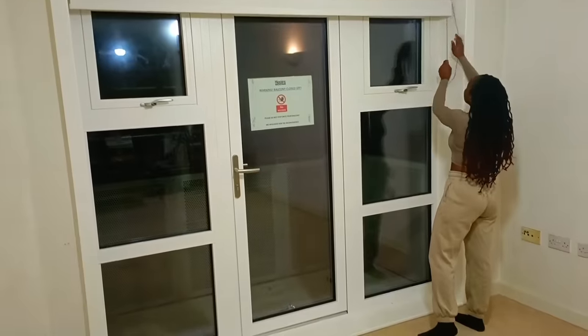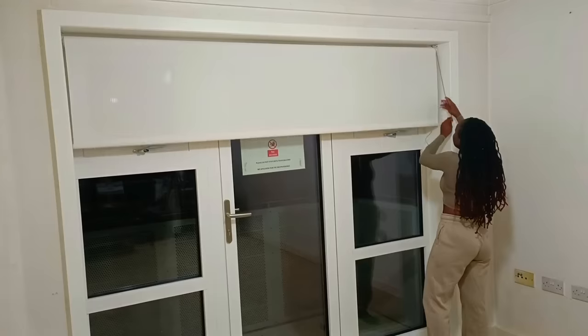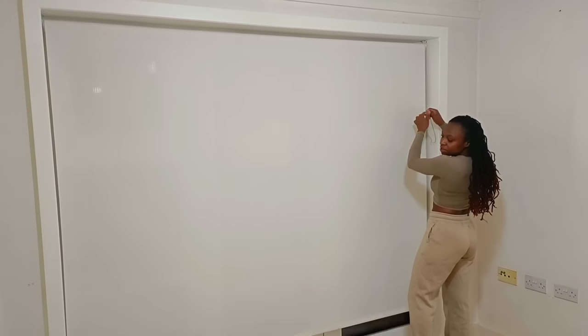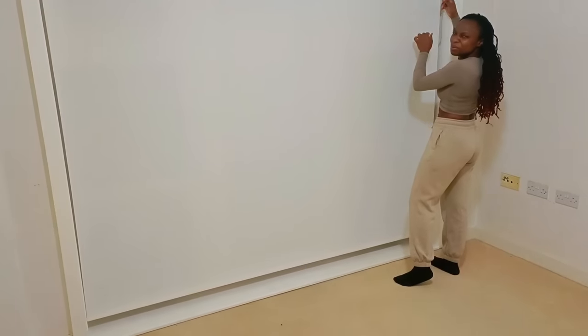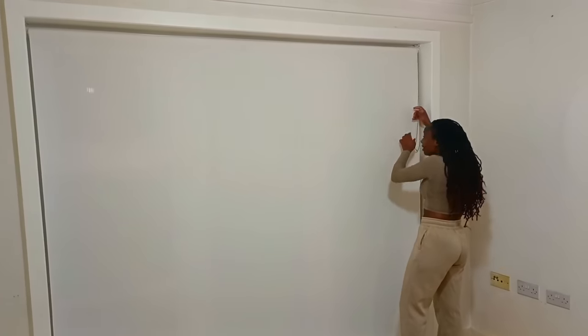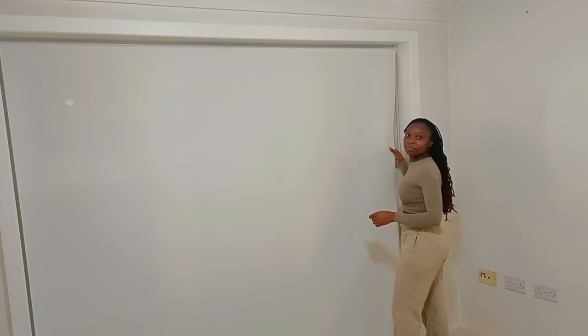So let me roll this down because we don't need it up. There's no lighting outside. It's 6 p.m. It's pitch black. Pitch black or pitch dark? Pitch dark. No, actually it's pitch black.